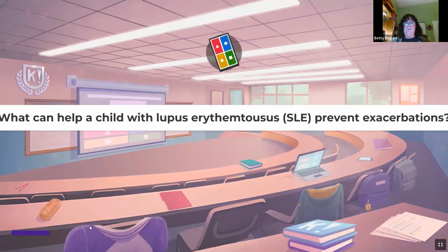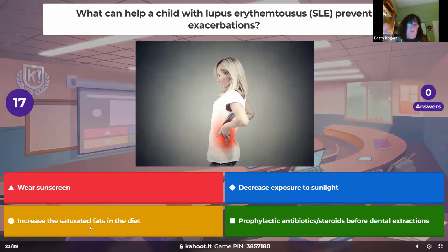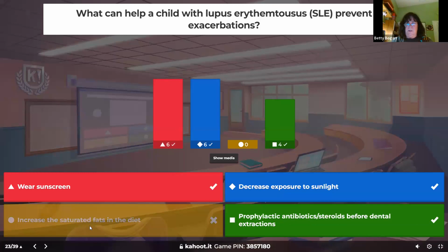What can help a child with lupus erythematosus prevent exacerbations or flares, if you want to call it that way? So you're going to wear sunscreen, you're going to decrease that exposure to the sunlight, and then always prophylactic. Really has nothing to do with diet with lupus at all.